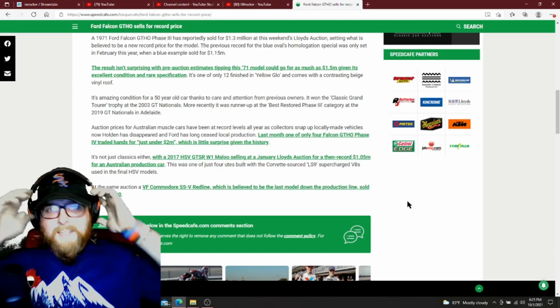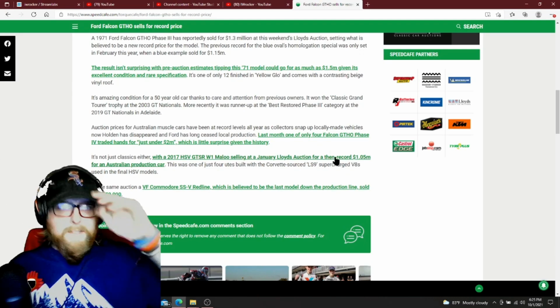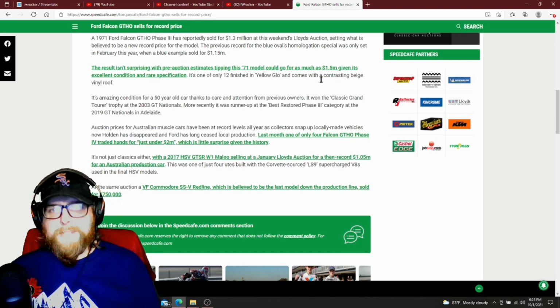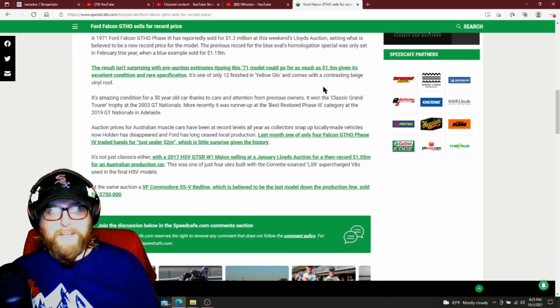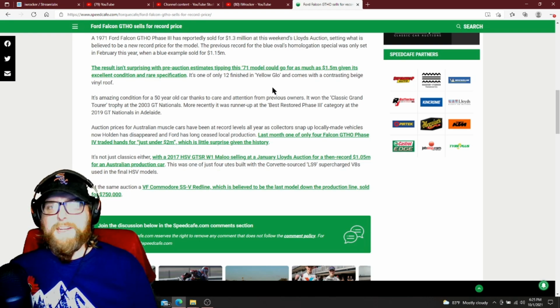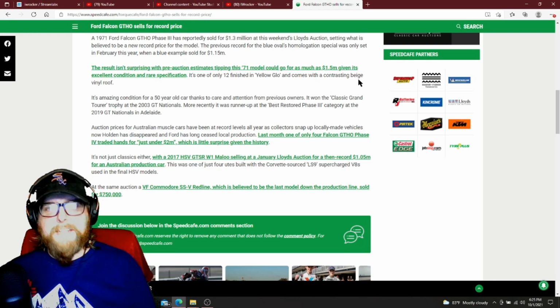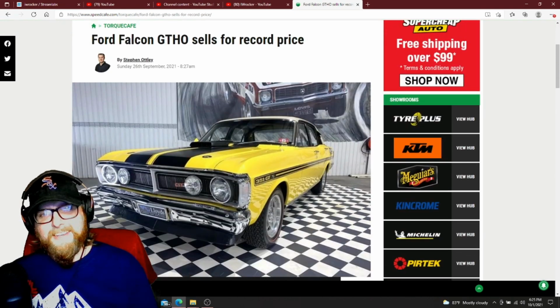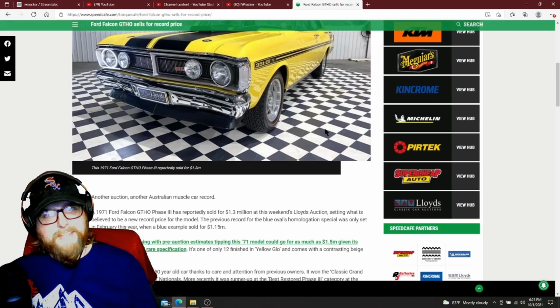Strike while it's hot. And they basically state that it isn't actually surprising because some predictions for this before the auction was it could go for as much as $1.5 million. It's in excellent condition, supposedly. It's a rare specification. Of course, it's one of only 12 finished in yellow glow. And it is a beige vinyl roof. Wow, I did not know that. I was kind of joking. It is vinyl.